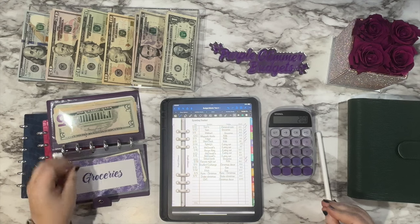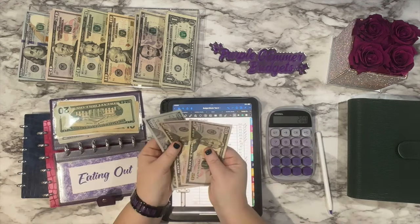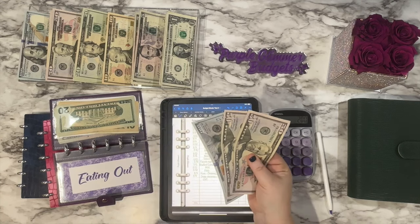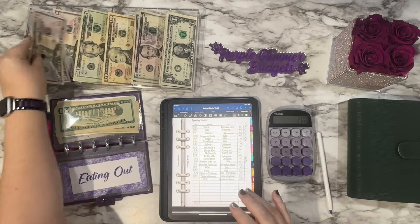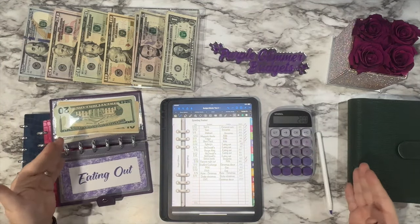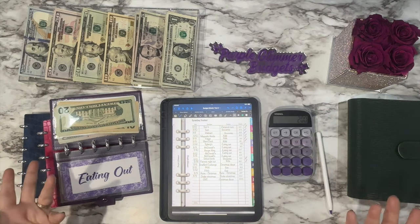That blows my mind. I am so proud of myself for this week because I literally stayed on budget. How I did that with all of the eating out, I have no idea. And I racked my brain with my husband last night. I'm like, our spending seems like it's not crazy this week. Why wasn't it? And that's because I had a crazy week.